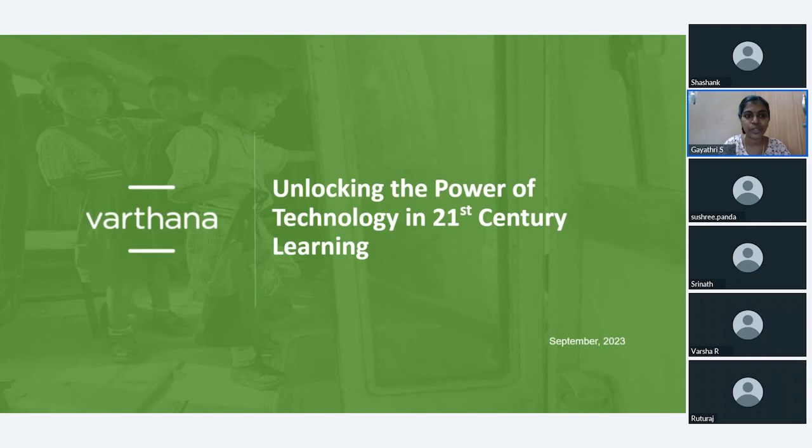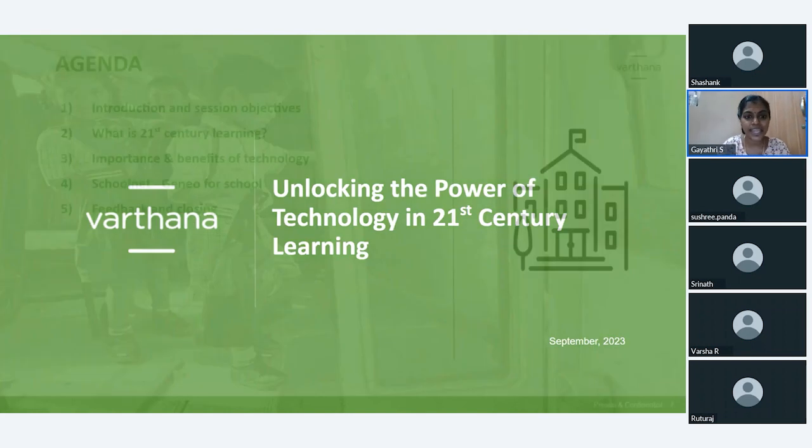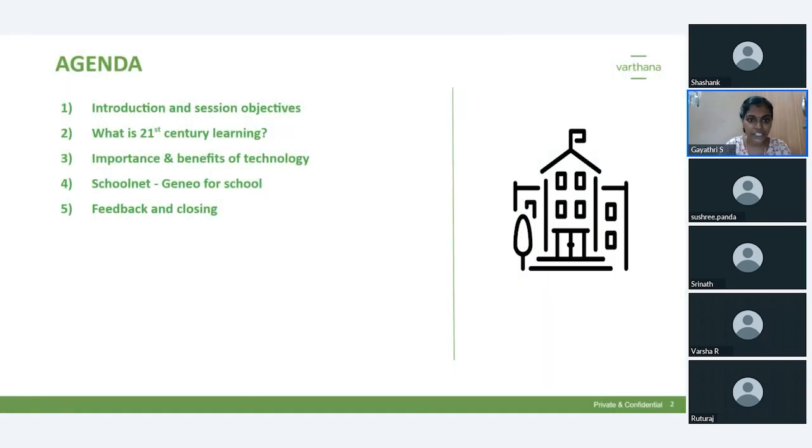Let's look at the agenda for today's session. We'll start with an introduction and we'll see the session objectives. Then we'll discuss what is 21st century learning. We'll also look at the importance and benefits of technology. Then we'll focus on SchoolNet, Junior for School program, and then we'll close the session with the feedback.